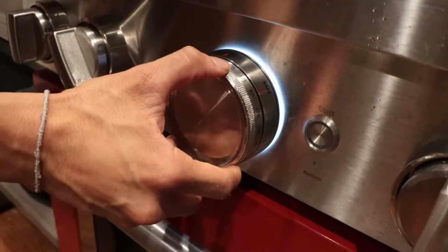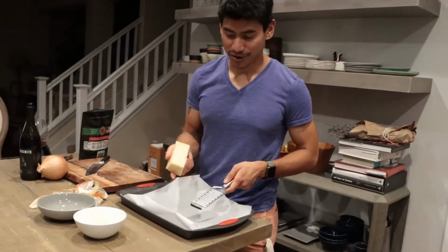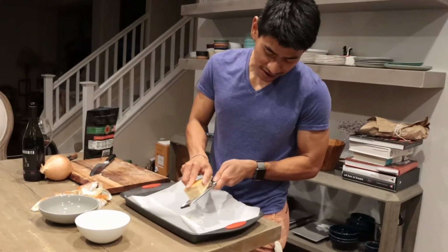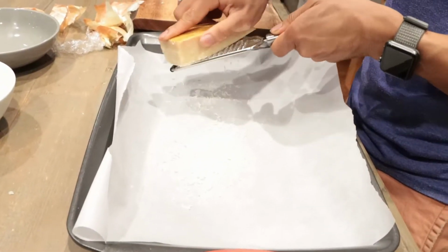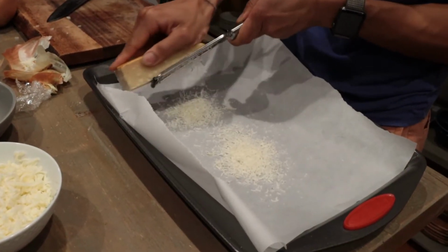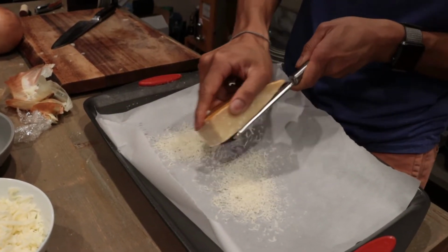We are gonna preset the temperature of the oven at 400. While it's doing that, I'm gonna make the most amazing Parmesan crisp. What it really is, you just grate Parmesan into a round like that, and basically piles. I just have piles and piles of these, and I'm gonna put them in the oven, and it's gonna crisp up into beautiful rounds, and you can use that to decorate.